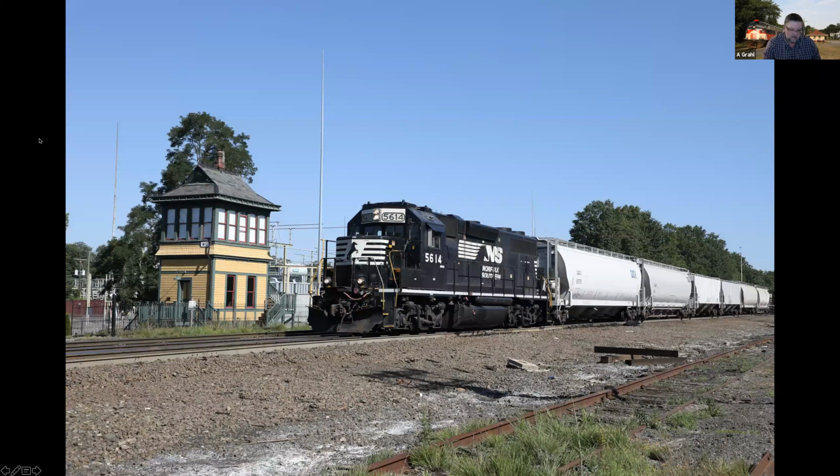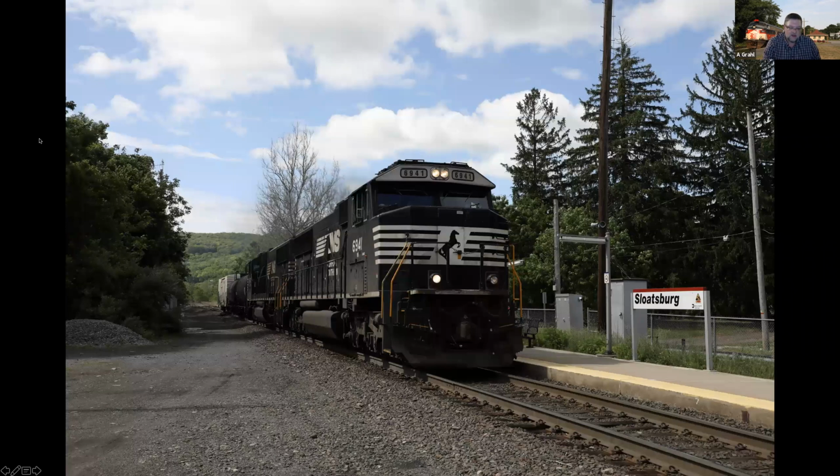Headed further up, this was another thing that everybody did in 2020. The H88 freight, which went from Suffern north generally to Campbell Hall over Metro North Port Jervis line. This was a pretty solid every Saturday for much of the beginning of 2020. Here we are passing the Metro North station at Sloatsburg.